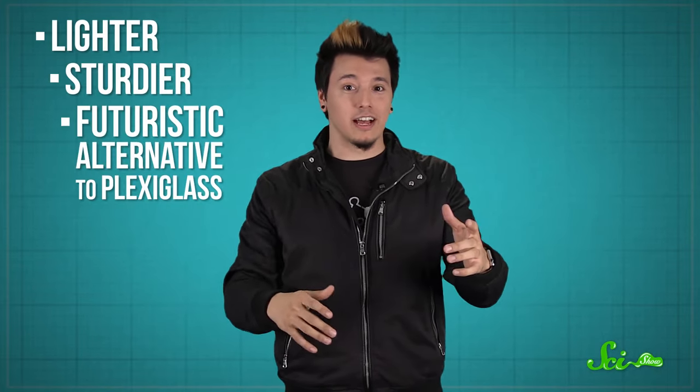In Star Trek IV, The Voyage Home, have you ever seen it? Came out in 1986. The crew of the original Enterprise go back in time to 1986. Anyway, there's a scene where Chief Engineer Scotty describes a lighter, sturdier, futuristic alternative to plexiglass. Transparent aluminum. This stuff is supposed to be so strong that it makes up the viewports of the Enterprise.